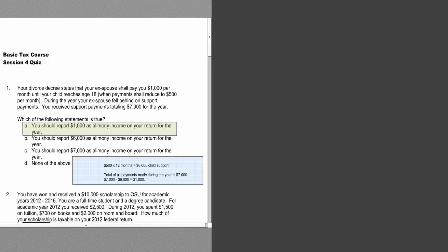So in this question, it says that you will receive $1,000 per month until your child reaches the age 18, when the payment shall reduce to $500 per month. We can tell by this that the $500 per month is considered to be child support and is not taxable on your federal tax return. So we take $500 per month times 12 months for the year, and that equals $6,000 of those support payments to be considered child support.